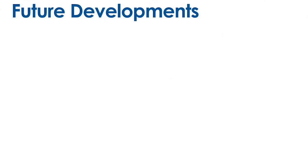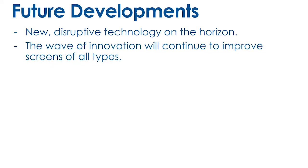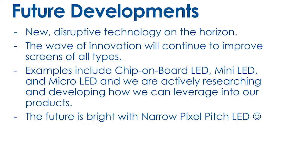As we look into the future here, these new disruptive technologies are on the horizon. There's no clear winner in any of those yet. We're working to figure out which ones work where and which don't work so well. Innovation is going to continue as we keep going. Mini or micro LED, those are some buzzwords you might hear. I don't know if you watched the Apple keynote, but there was always some discussion in those about mini and micro LED uses in phones or on watches. Those are things that we're actually looking at. I have a few samples if you want to stop by, and I could show you those a little bit later. And then we have a bright opportunity in this narrow pixel pitch into the future.